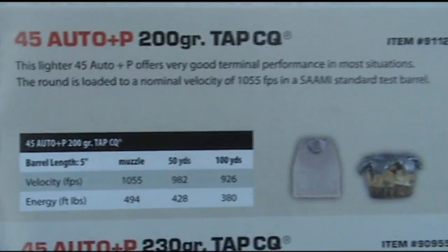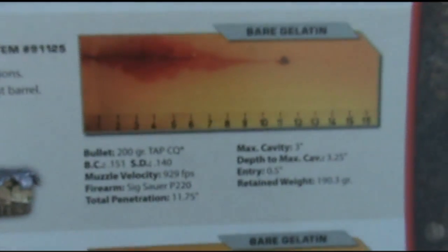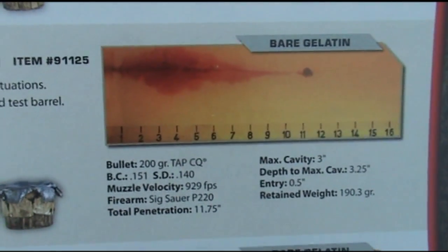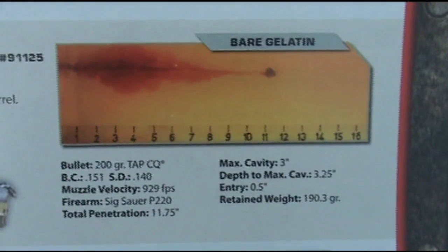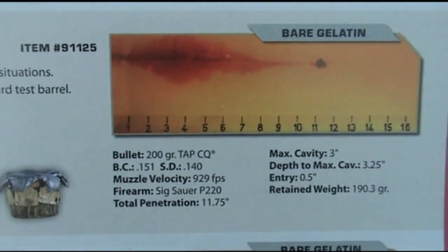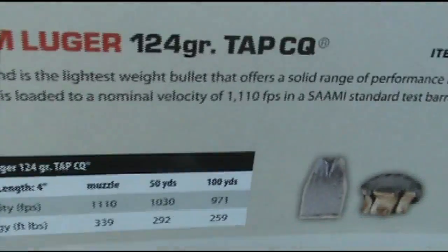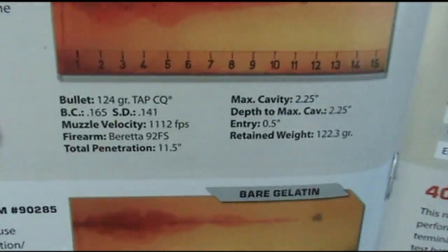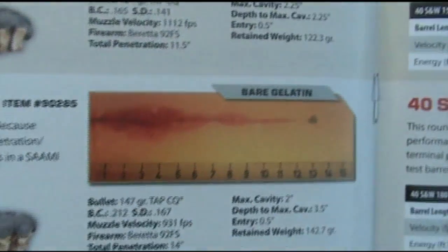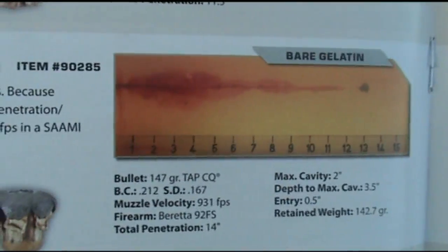Here's our 200 grain, which I think is probably the best all-around .45 load. 11.75 inches of penetration. And look at our max depth cavity, it looks decent, but does it look that much different than the 124 grain 9mm standard pressure? By the way, if we need more penetration than 11.5, we can always step up to a 147 grain and get 14 inches of penetration, standard pressure.